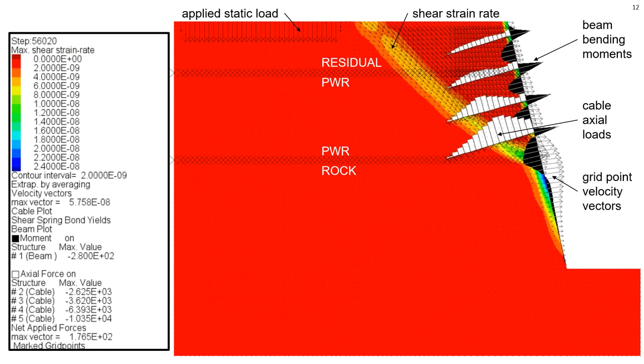This is how a stable case looks. So these are the three different layers. These are our soil nails. This is a failure surface that's beginning to form, but it's not fully formed. You can also plot the bending moment in the facing. You can also plot the displacement and the velocity vectors on the facing. And then we are also plotting the axial loads in the cables.